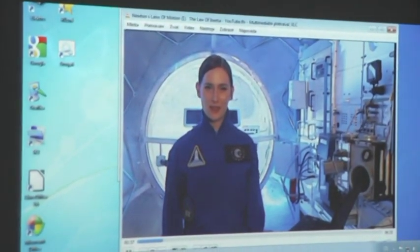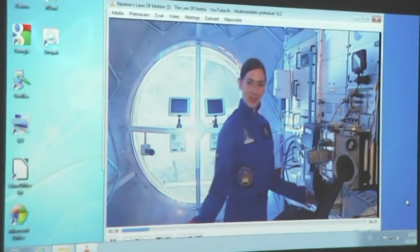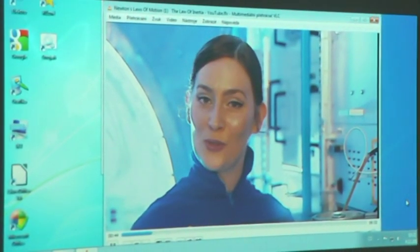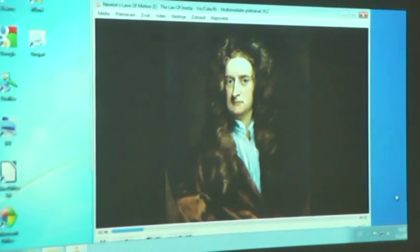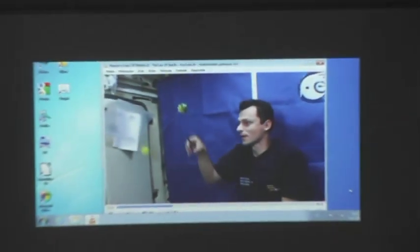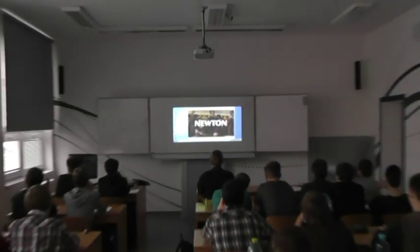The European Space Agency, ESA. This is the Robotic Learning Center, and I'm here to help you find out more about Newton's three laws of motion. Maybe you've heard of Newton before. On the ISS, gravity has very little effect, so everything there is almost weightless.